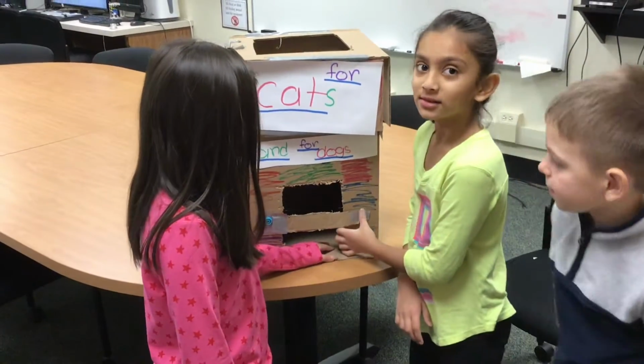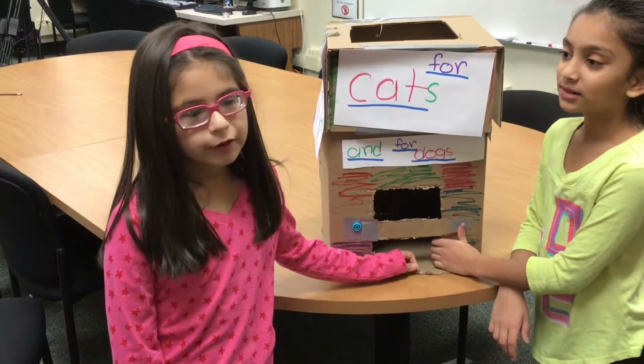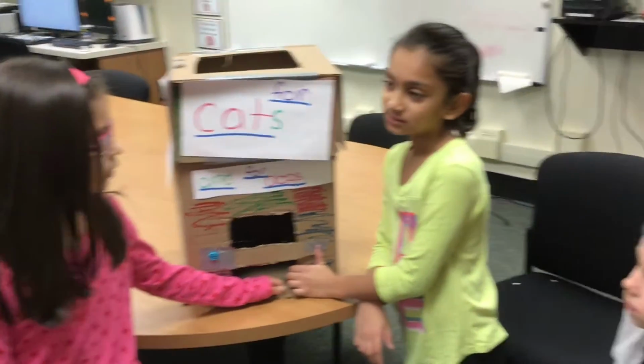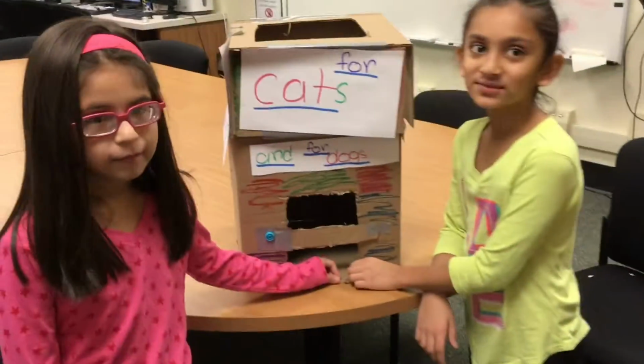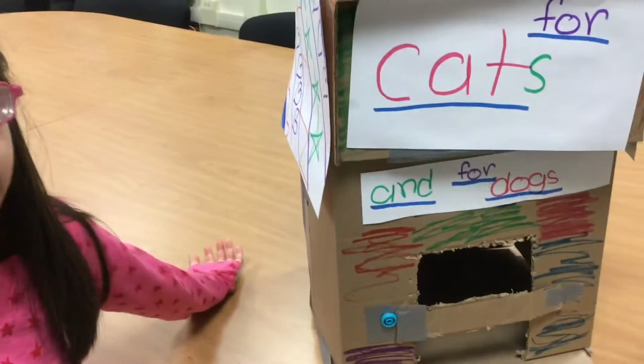What's the problem? There's no place, there's no home for animals, cats and dogs. Okay, so what did you create? We created a cat and dog house.